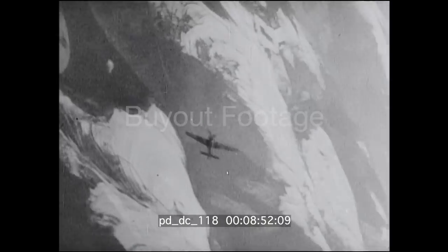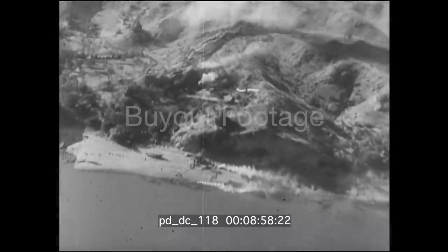A slow roll doesn't keep this Focke-Wulf 190 from being hit. Our pilot does a good job staying with him and gets him in the belly tank. Good shooting from above and behind. High deflection is tough, but it pays off.